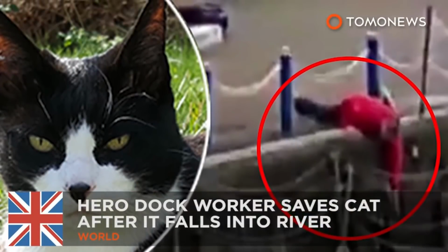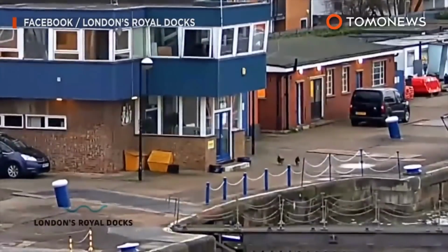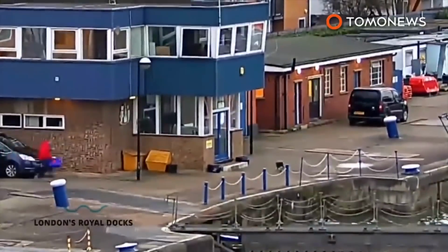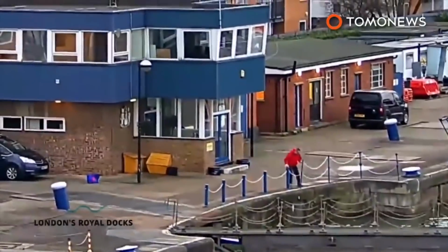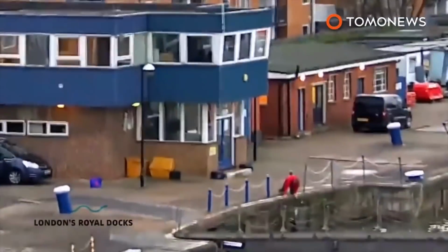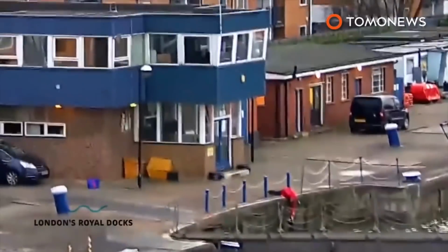Felix the cat uses up one of her 9 lives. A London dock worker is being hailed a hero after he saved a cat from drowning in the River Thames. This surveillance footage of the incident was posted to Facebook by London's Royal Docks on Monday. It shows the dock's engineering and operations manager, Scott Durbin, leaping into action after Felix fell into the drink.